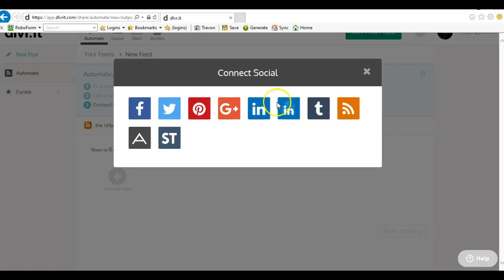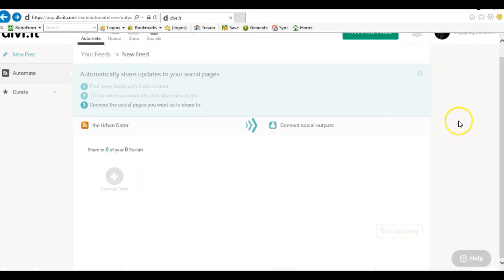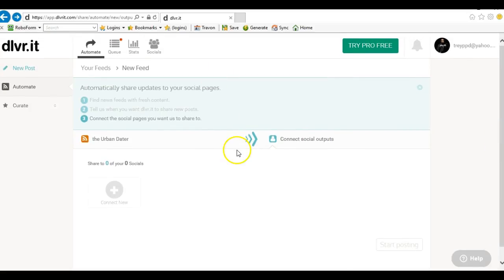I'm not going to do that right now, but basically you would hit that button, put your Twitter in, and then it'll connect. All right, and then you'll actually have that RSS feed connected to your Twitter account, so it will actually update your Twitter account. So this is powerful in the fact that it will be automated. It automatically updates your account.